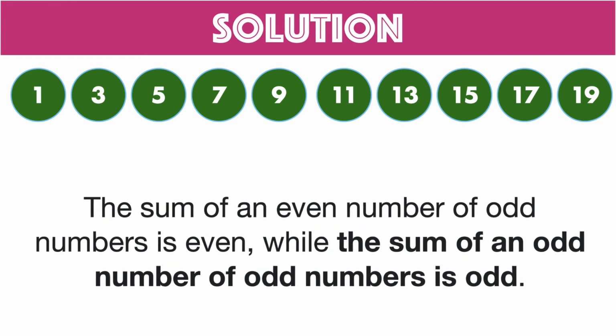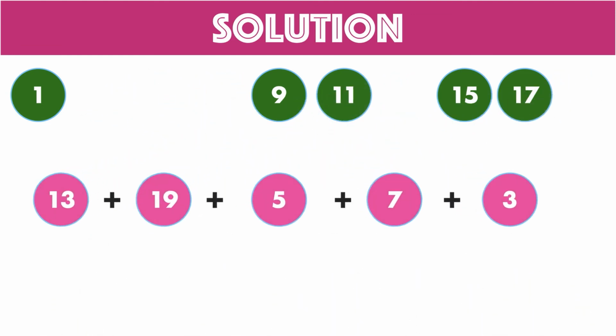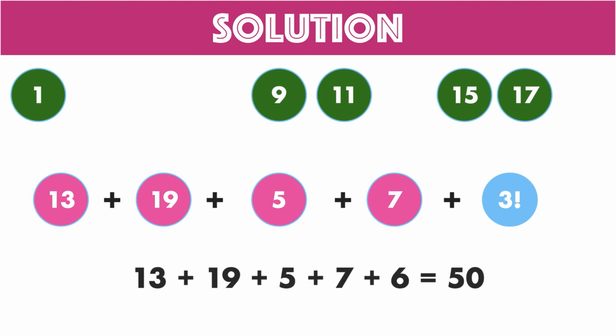One way to do it is like this: 13 plus 19 plus 5 plus 7 plus 3, perform the factorial mathematical operation on 3. So we know that 3 factorial, which is equal to 3 times 2 times 1, is equal to 6. Now this will result in 50.